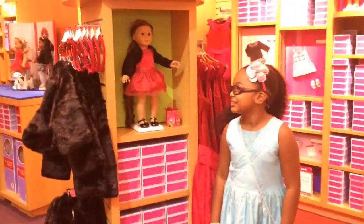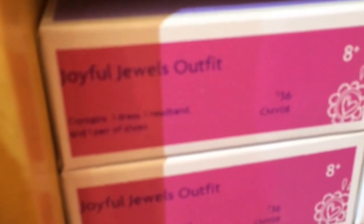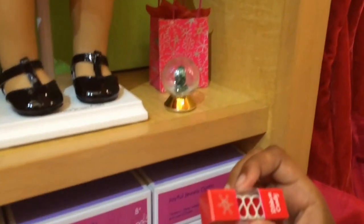Yeah. I think it's a Christmas dress, right? Oh, yeah, it's like a little holiday. Oh, yeah, it is Christmas. Oh. It is Christmas. So cute. Yeah. And then this set is 36. It even has ribbon candy. Ribbon candy. Aww. It has like a little Christmas bag. Pretty. This is separate.